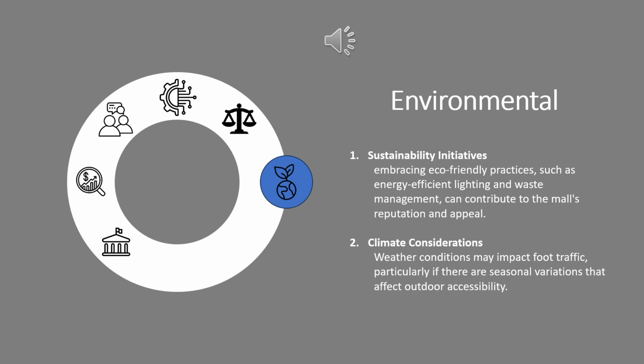Next, we're going to talk about the environmental aspects. So Annajat Complex should commit themselves to sustainable and ethical practices because it not only benefits the environment but also enhances their reputation in the community. However, eco-friendly practices such as energy efficient lighting and effective waste management systems require a significant investment, and mall operators have to strike a balance between sustainability and cost effectiveness.